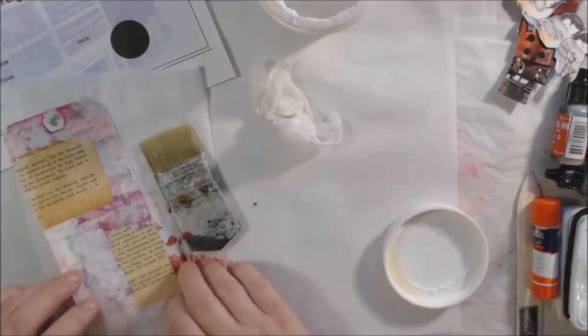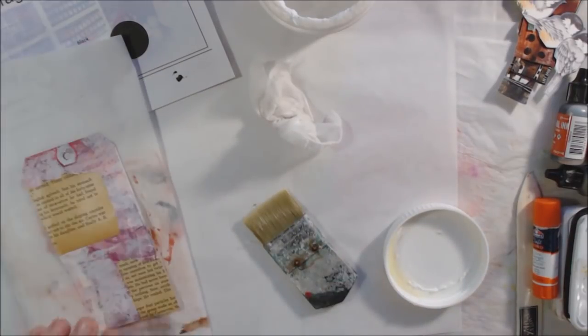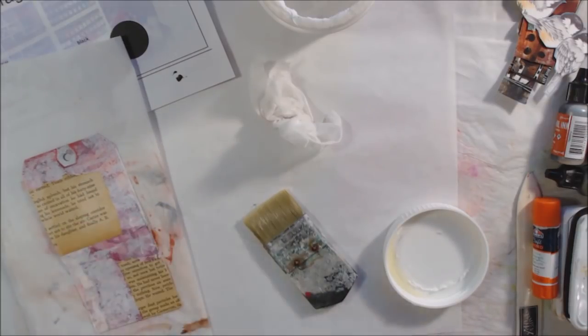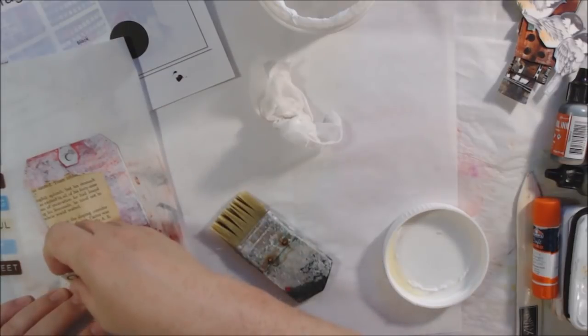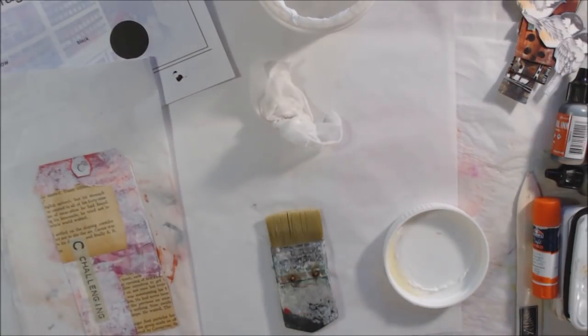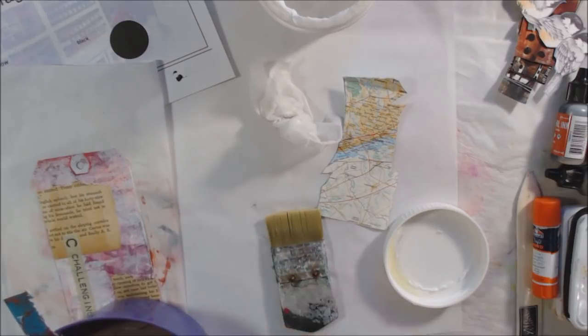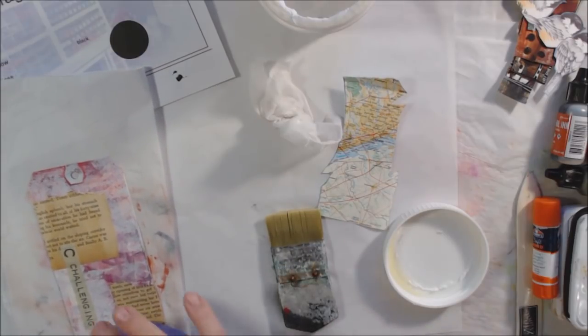The first prompt was text, and so I decided to add a bunch of different types of text to this tag, which already has some paint on it, but I'm not really worried about the paint. It's just got leftover paint on it. So I used different things like book text, dictionary text, stickers, stamps, background stamps, all types of stuff to put text on the background.